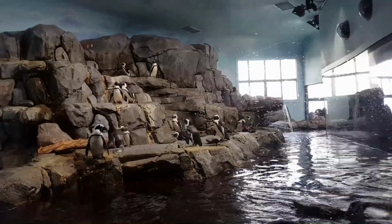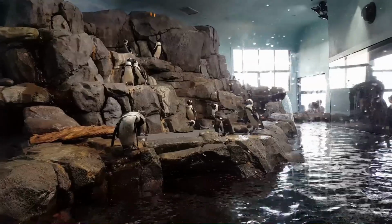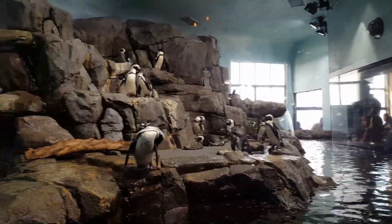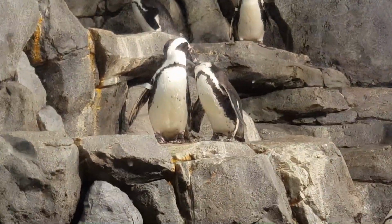Upon exiting the Viva Baja exhibit, we were greeted by the penguin enclosure. We learned after we left that they actually take these guys out on guided walks around the aquarium when the general public isn't around.